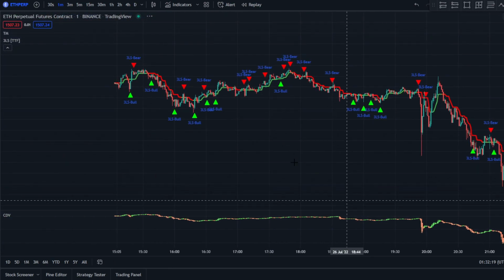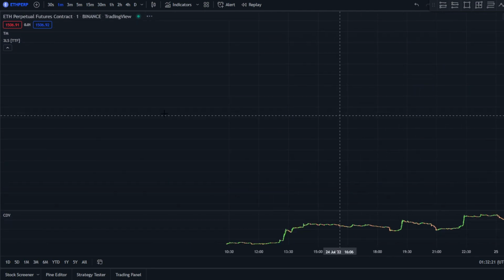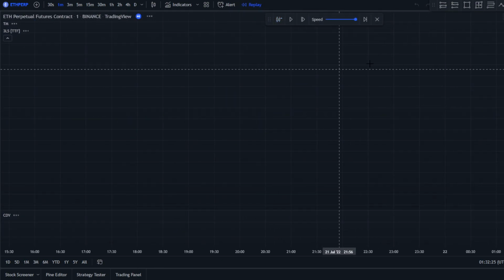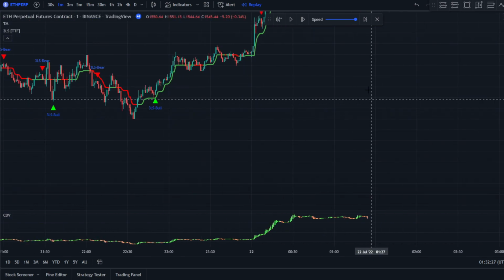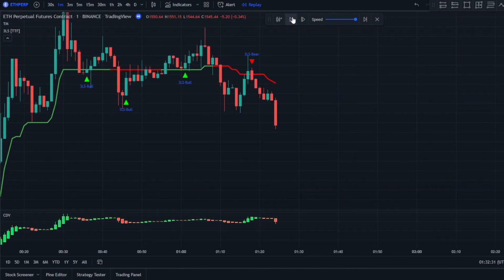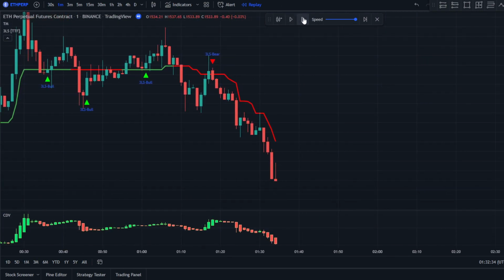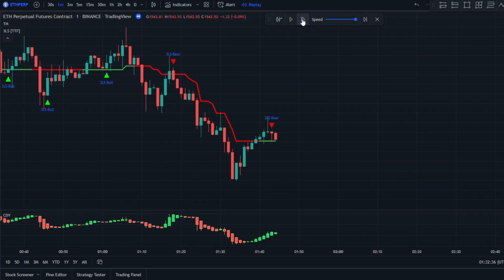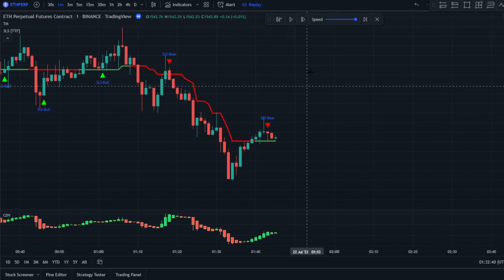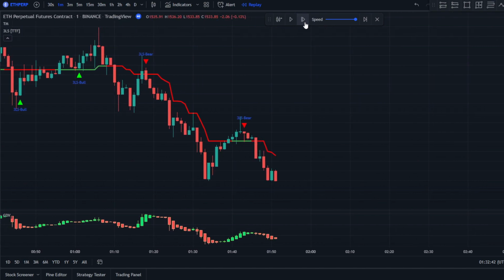I'm going to be backtesting this, so let me zoom back previous data and start charting. I'm going to go with you step by step on how I trade this strategy. So now we're just going to wait for an entry. So you have an entry right here, but the price is above the trend line, so that is not valid to go short.